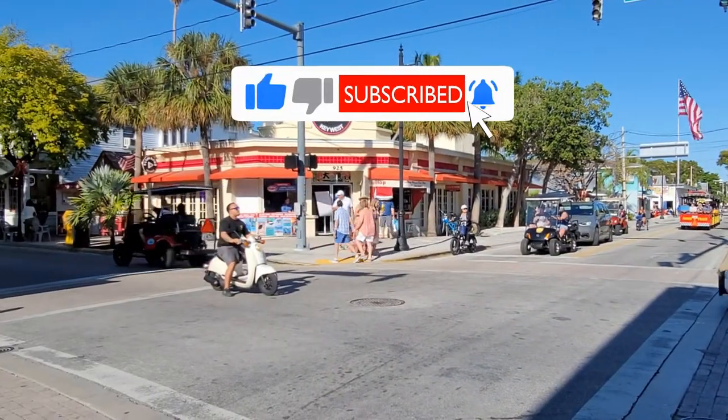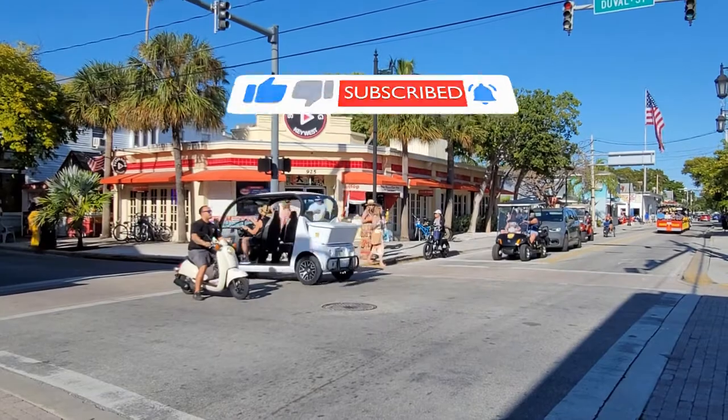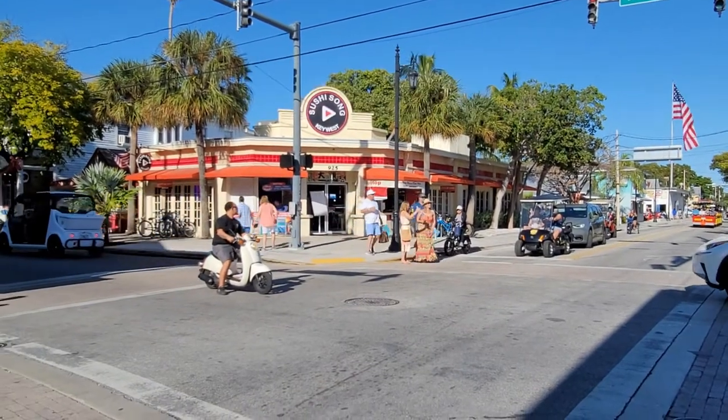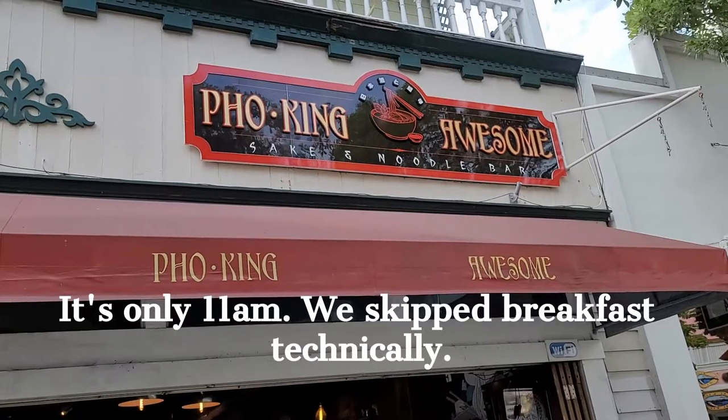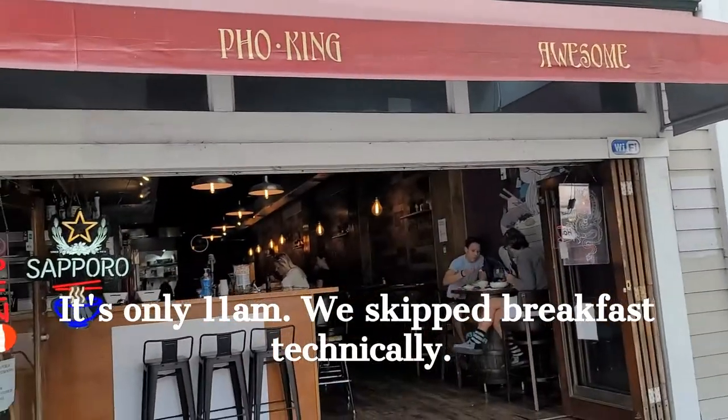Downtown, golf carts, cute golf carts, scooters like ours. This is the Pho-King awesome sake and noodle bar. This is where we are headed for lunch.